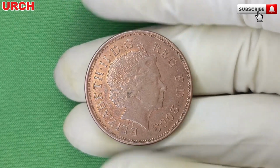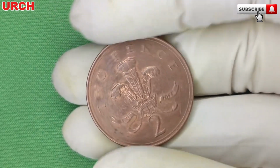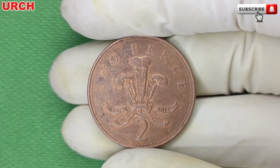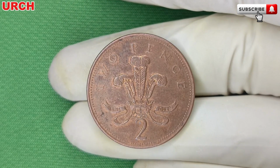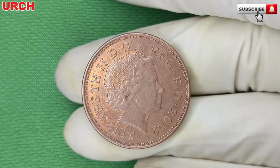Most collectors would assume it's common, and in terms of raw numbers, that's true. But rarity isn't always about mintage alone. It's about errors, variations, condition, and historical quirks. And the 2003 2 pence coin has just enough mystery to make it a numismatic sensation. What makes this coin so special, so incredibly valuable? Let's pull back the curtain.